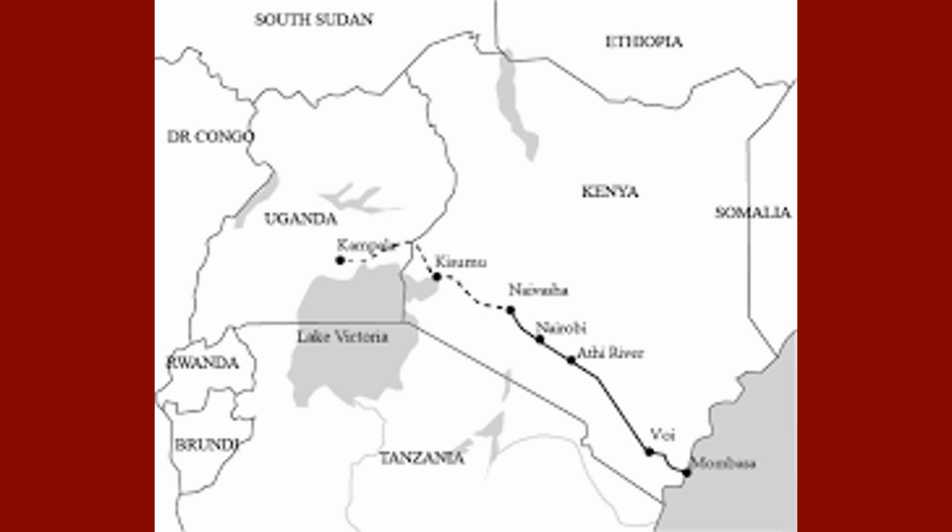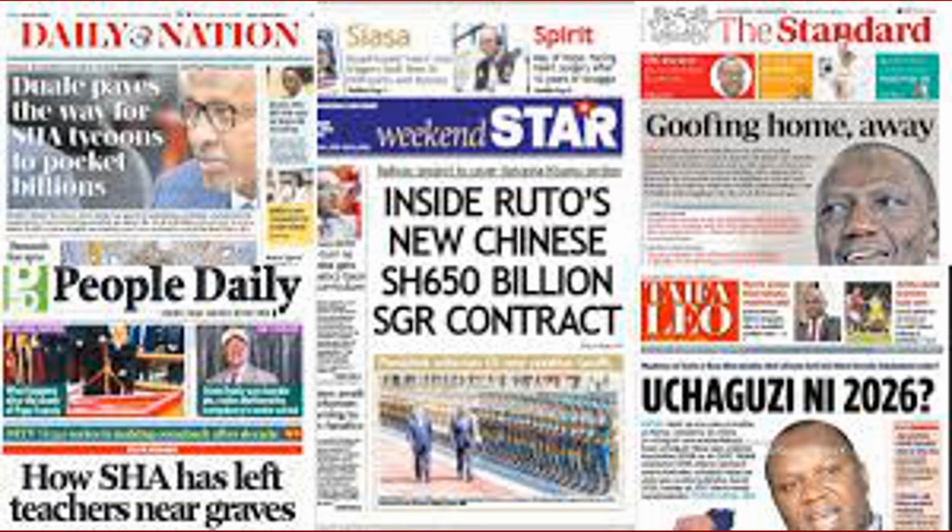This consortium will charge toll fees, which will help them recover their investment. Once the 25-year period is over, Kenya can take full control of the railway and operate it as they see fit. What is the strategic importance of this SGR extension?